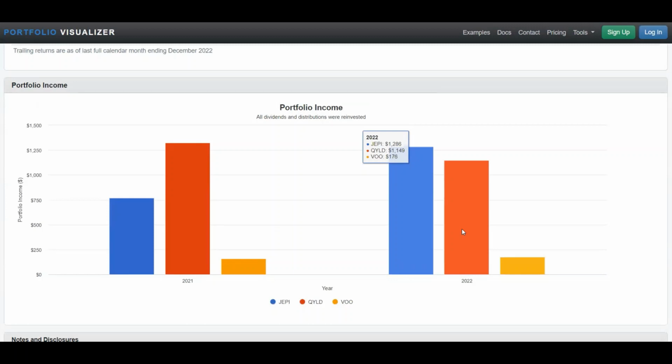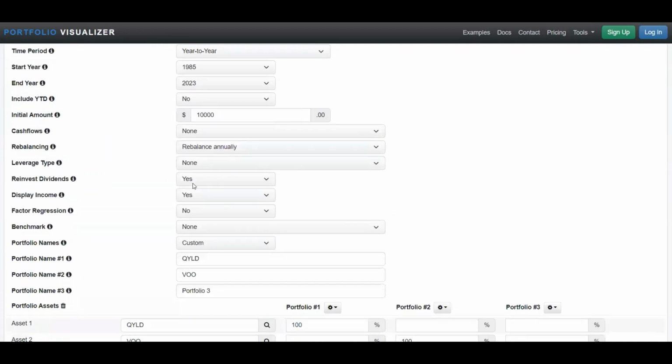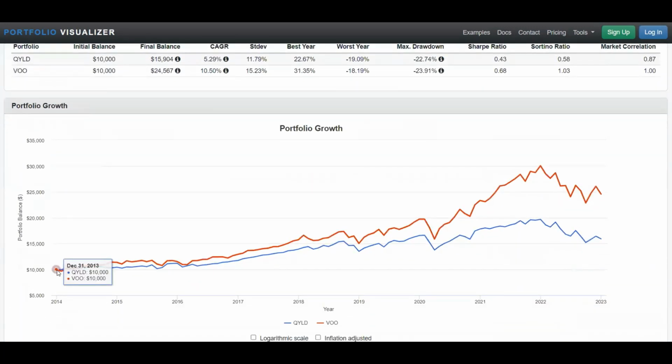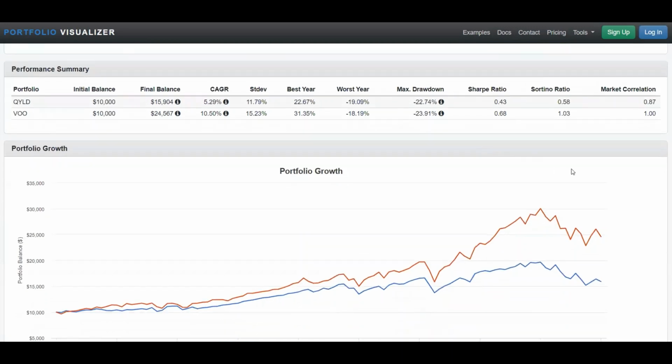However, I felt like this wasn't a lot of data, so I ended up doing another back test, but this time it's $10,000, dividends reinvested, income displayed. However, this time it's QYLD versus VOO. And if we scroll down, this one starts at the beginning of 2014 and goes to the end of 2022. If you invested 10,000, QYLD would have $15,904. The S&P 500 would have $24,567. So it definitely way outperformed QYLD.